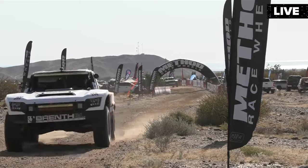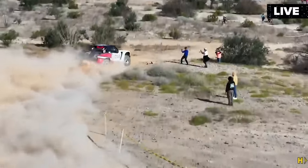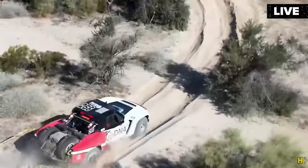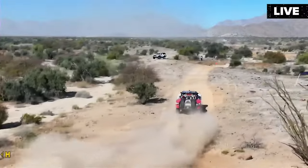Absolutely. And something to think about, too, is the longevity of the transmission. Because you do have time, it being Thursday, you still have all day tomorrow if you need to make changes or fixes to your car post-qualifying. But if you run more of a desert gear, more of a top speed ring and pinion, you're going to be using your first gear a lot more than you're going to use second, third.